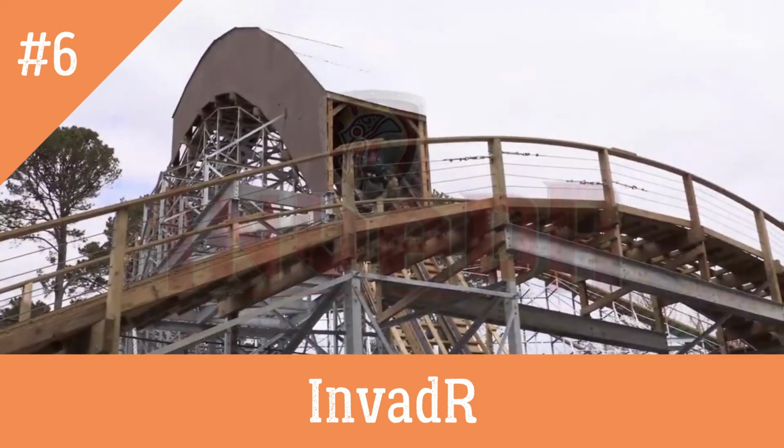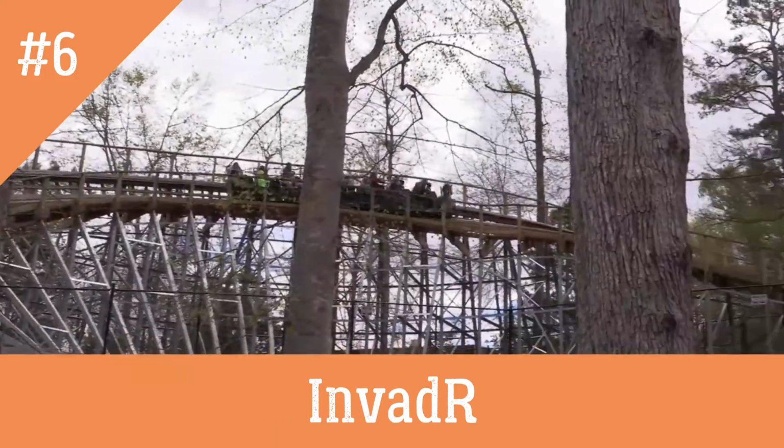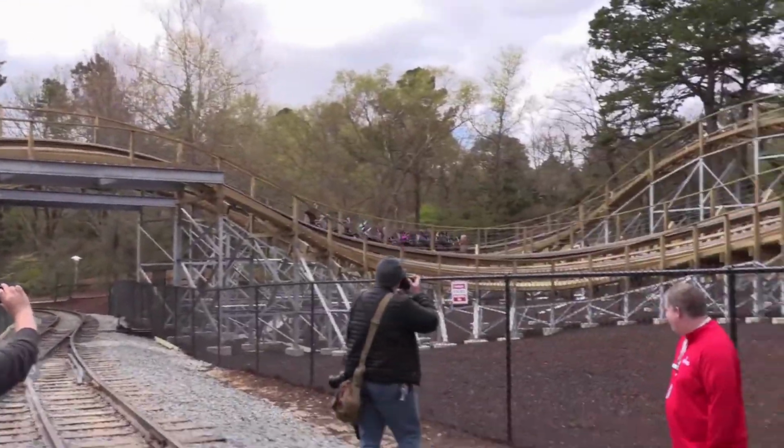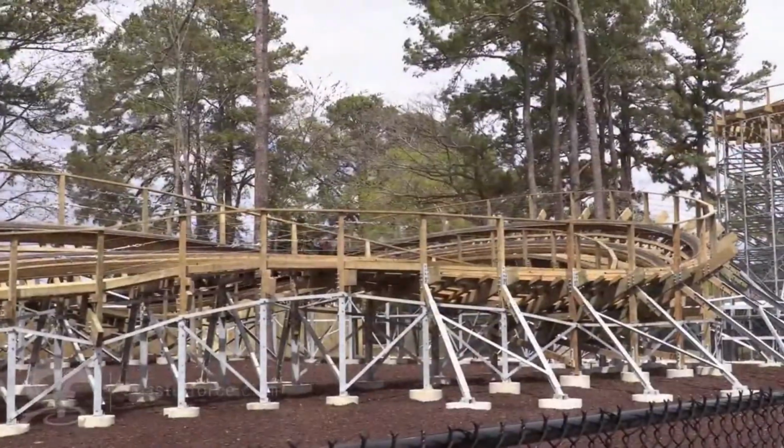6th place, InvadR. Coming in at 6th place, we have InvadR. InvadR is one of Busch Gardens Williamsburg's newest additions to the park. It is a wooden coaster made by Great Coasters International, and in my opinion, highly underrated. It is one of the best first drops I've ever experienced on a wooden coaster, and this thing hauls.